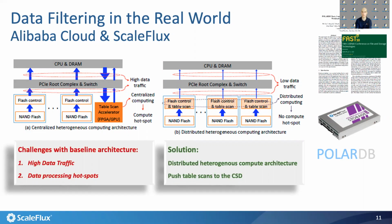So the ability to scale performance by adding more drives tends not to work when you use some kind of centralized accelerator. On the left-hand side of this particular slide, you can see we have a bunch of solid-state drives in the diagram, and then we have one orange box, which is our accelerator. And what happens is that becomes a bit of a bottleneck, a bit of a hotspot, and the performance doesn't scale as well as we'd like.